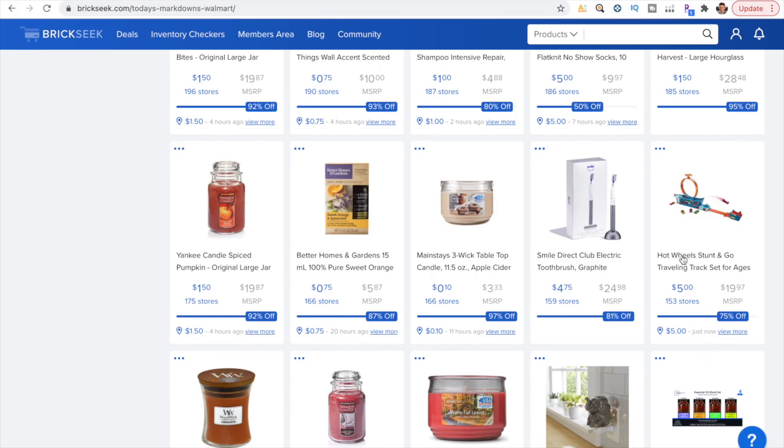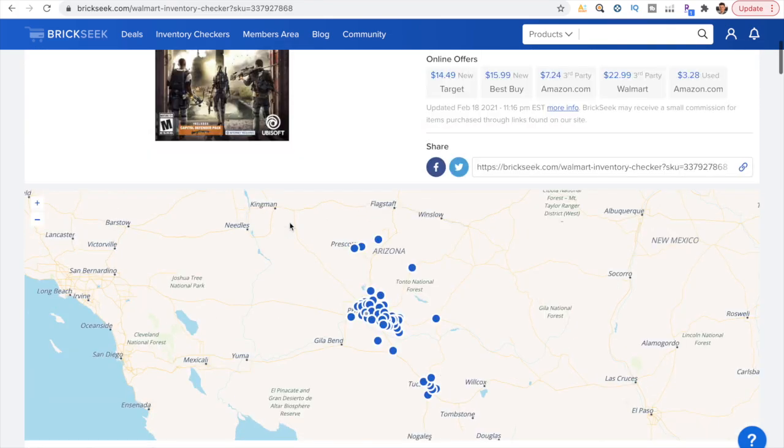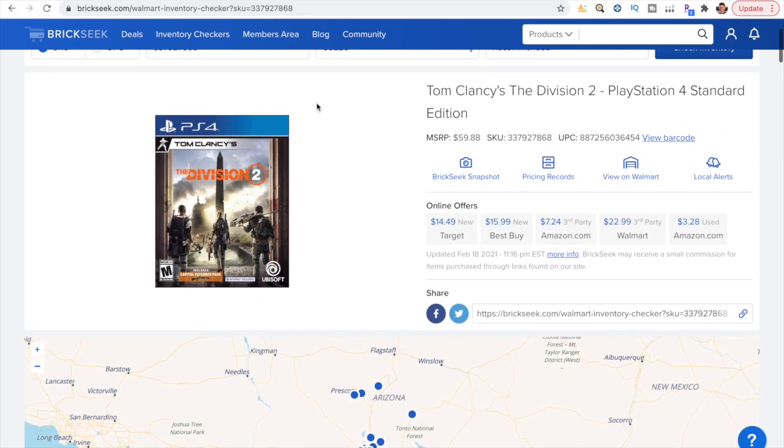Another cool thing I want to show you guys here on Brickseek is you can check the other third-party marketplace prices to see what they're going for. So the feature I wanted to show you as well is when you're searching for deals, you can also just check the prices right here from your computer for the different marketplaces like Walmart third-party marketplace, Target, Best Buy, Amazon third parties only selling for $7.24. This is going to be a $10 clearance item, so I definitely wouldn't be searching for this item to flip.